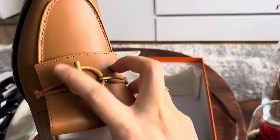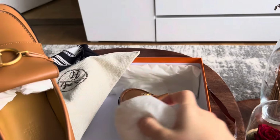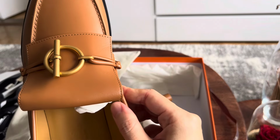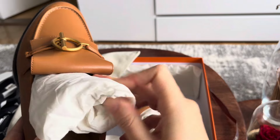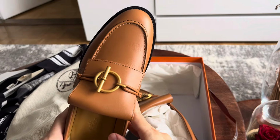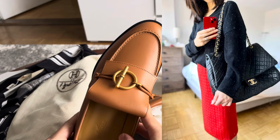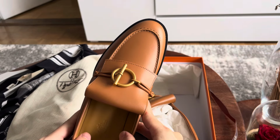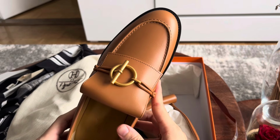And this is a very kind of unique design, and I find that it's very classy, very distinct, and it doesn't scream Hermès, which is always a plus, because I don't really want to be wearing super kind of Hermès shoes to work every single day. Although I do wear a Chanel bag to work every single day. So I don't want to have too many super branding items on me. I think this is relatively quiet, so I really like it.